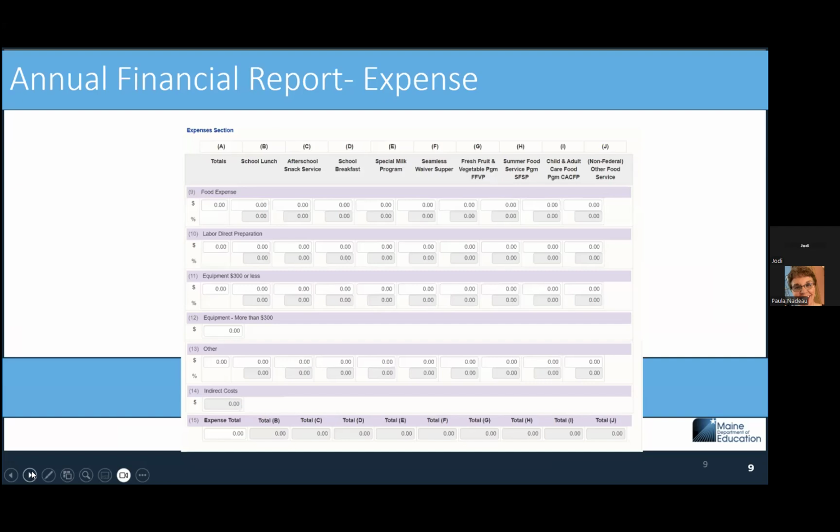Next, we'll review the expense section of the annual financial report. Again, I'm going to follow the instructions of the annual financial report listed in the Help tab as we go through each of these line items. So we're going to look at line 9 through 15. Line 9 is our food expense. You're going to report all food costs paid for during the school year.